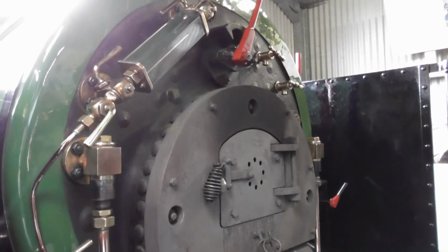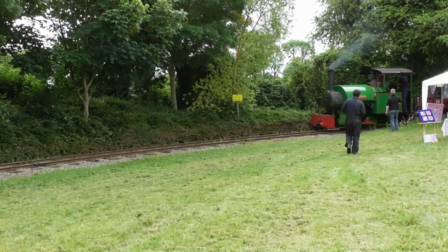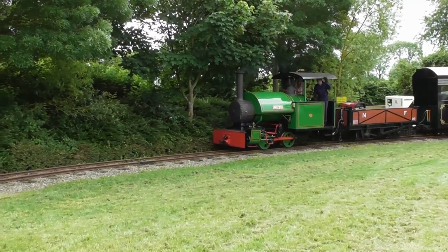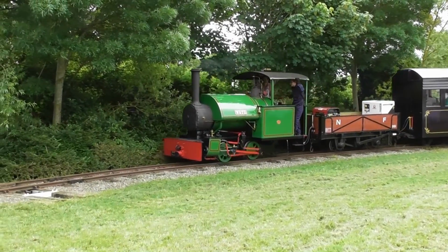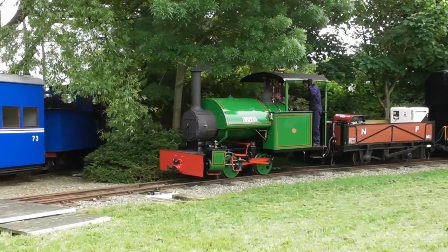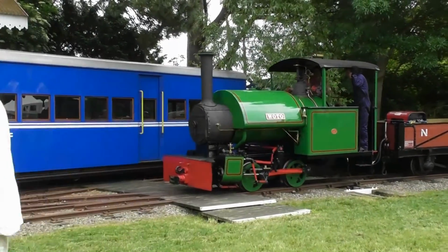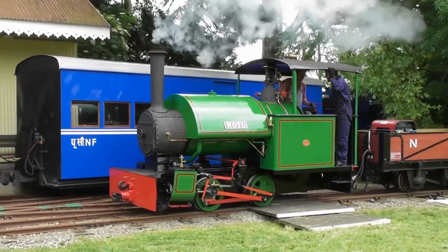loco, and that meant cutting some 18 inches out of all the cross frames and stretchers and buffer beams and welding them back together. And she also needed new axles and some drastic changes to the smokebox saddle, etc. So she's quite a different loco from how she started life in 1924.